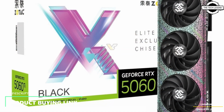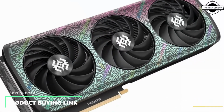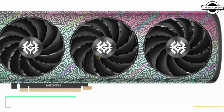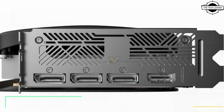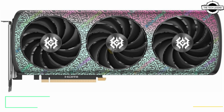that has glitter colors. The card is 32 centimeters in length and 2 slots thick, and it uses an aluminium fin stack heatsink that's ventilated by three axial airflow fans. The PCB is two-thirds the length of the card, so much of the airflow from the third and second fans flows through the heatsink and out of the backplate. There is no mention of factory overclock speed.